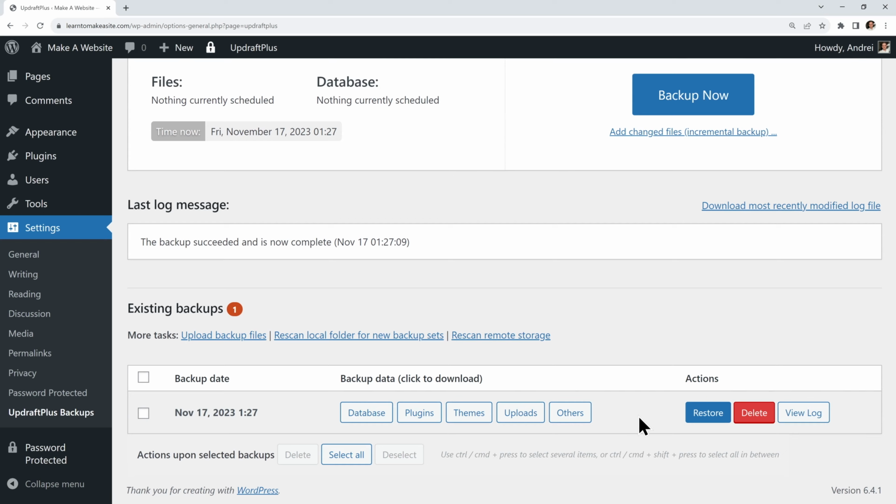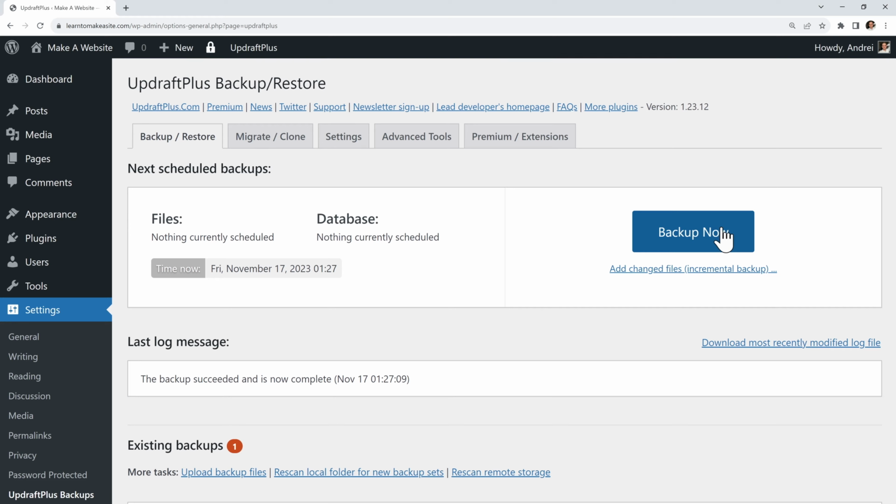So if at any point you want to restore this exact version of your website that you have right now, just come back here and click Restore. And you can also keep making new backups as you make progress on your site to keep saving your work as you go. Perfect, so now we can make any changes to our site with full peace of mind. And we are ready to make our design.